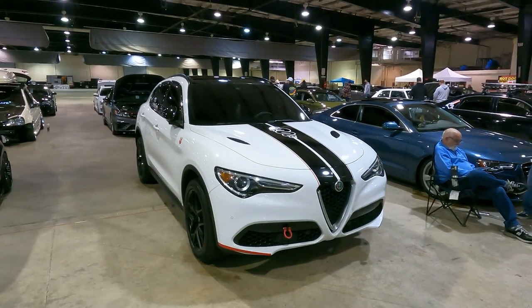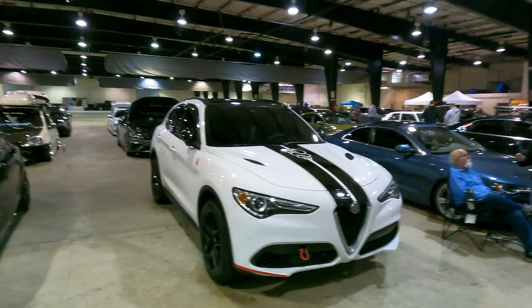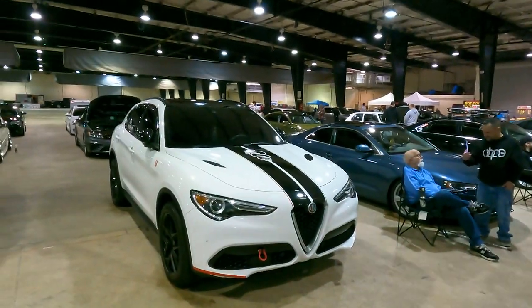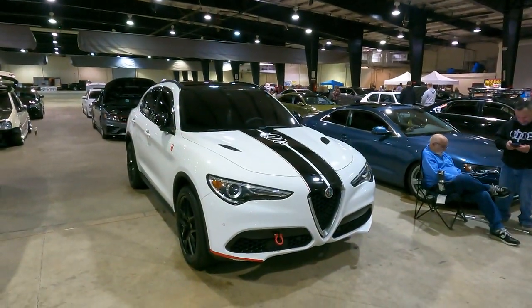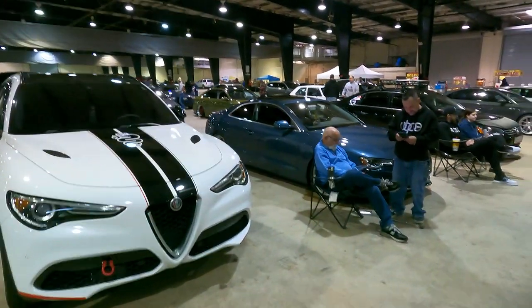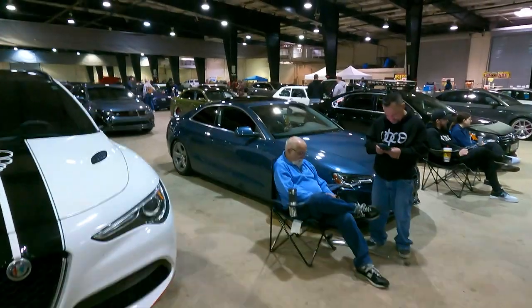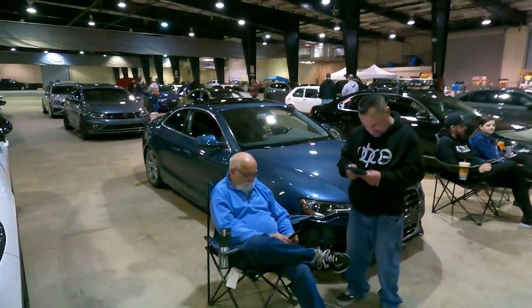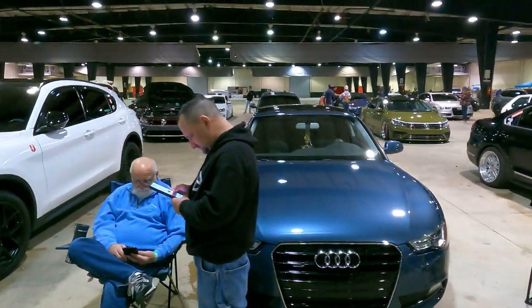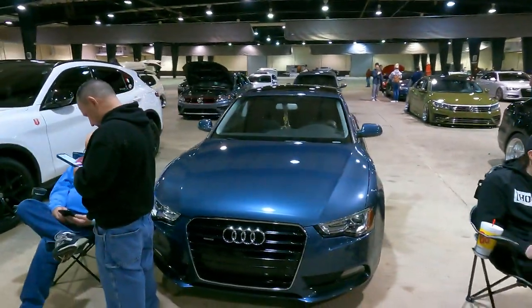Here we have an Alfa Romeo. We were taking inventory of all the different European cars that showed up. And so we had Volkswagens, very obviously, Audis, at least one BMW, at least one Mercedes. And then this Alfa Romeo. And I was trying to think of other European makes that might have shown up for this, but didn't.